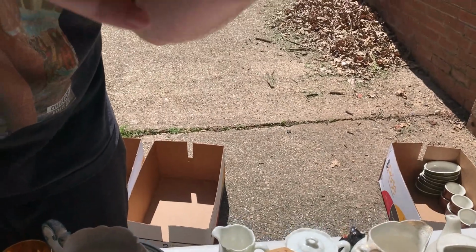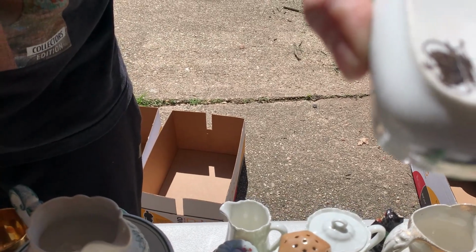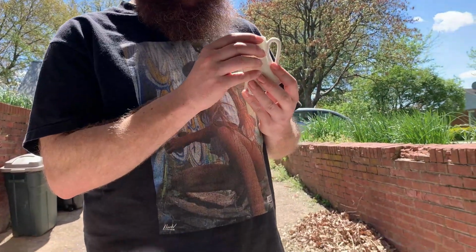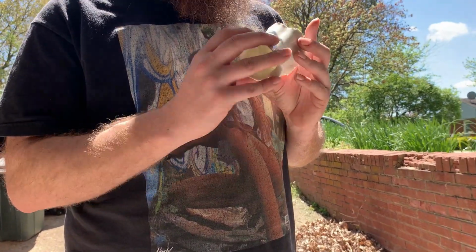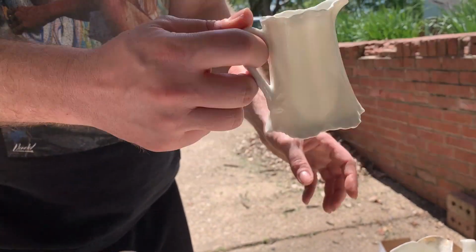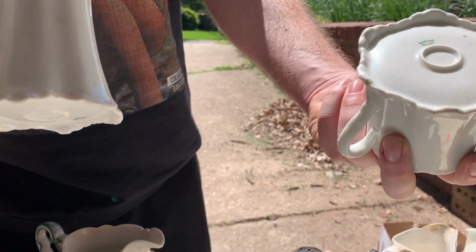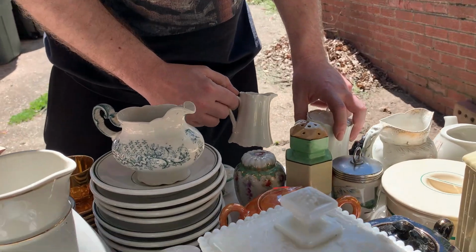It looks like somebody wrote on there. I don't know what that is. No, they took something and crossed it out. Whatever it had on. Now, it's got a little bit of flea bites on the top. This is actually almost very reminiscent of ironstone. And you can see it has like the leaves right there. And it's a creamer and a sugar. And it is marked Haviland, France. So I thought that was really cute.